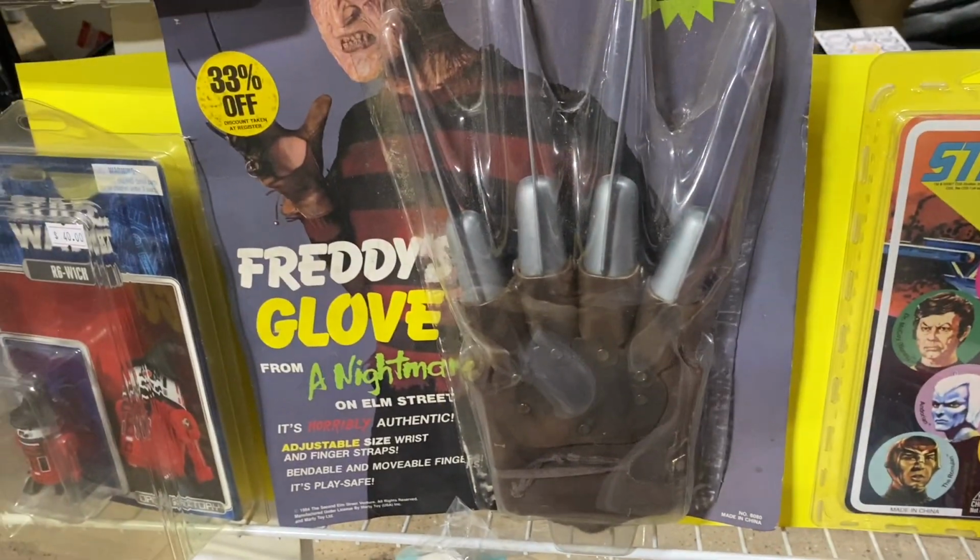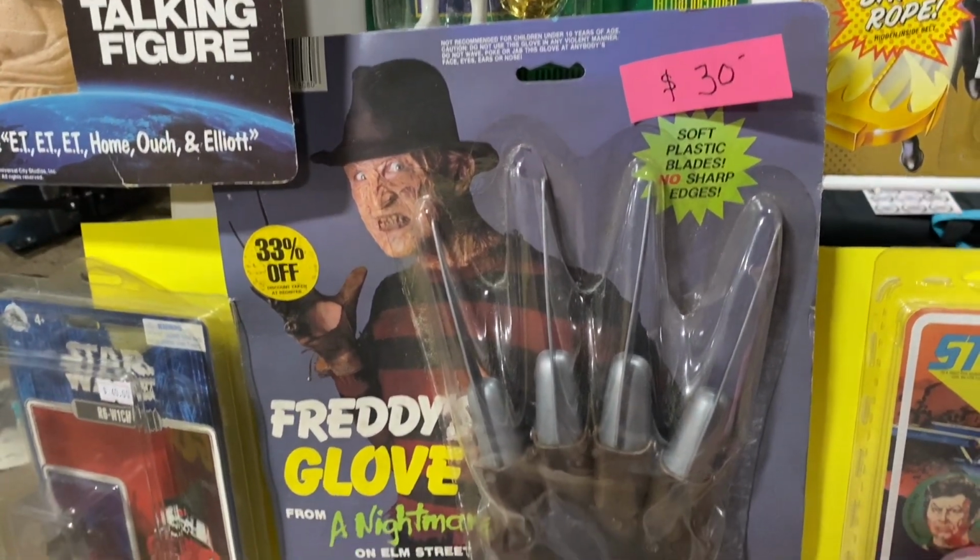Yeah, the Wizard of Oz, really old toys. Right there. I like this too. Look at that. $30 for the Freddy gloves. How much is that?